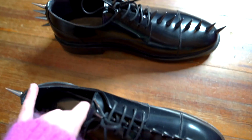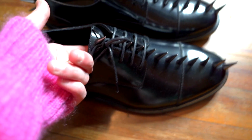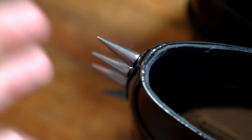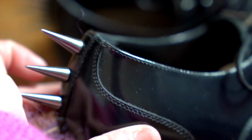So here was my first question when I picked these up. I was like, how are they in there? Am I gonna feel the inside of the spikes as I'm wearing them? To answer this question, we gotta look to the inside of the shoes. Probably the back is the easiest place to look, and it's actually reinforced there. You get this extra strip of leather, and that's really important here.